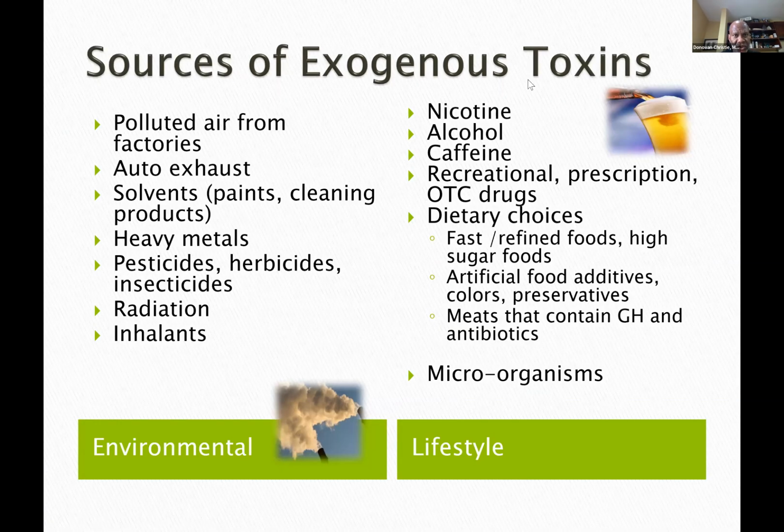So here are some of the sources of toxins on the outside of our body, because as we eat, we produce some toxins as well, but I'll get into that. But the pollution that we breathe from exhaust, car exhaust, from factories, those are toxins. Paints and any cleaning products that you may have in your house that you inhale, they go in your body, right? Heavy metals such as cadmium, mercury, which we know is bad, lead is bad, it causes brain dysfunction. And mercury also messes with the brain, and it messes with a lot of the neurological functions.